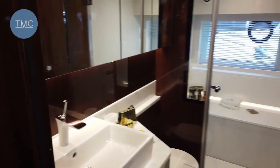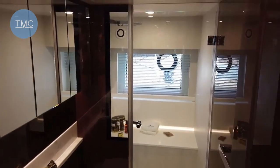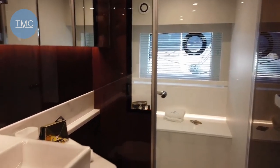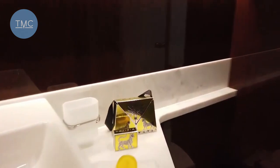So this looks like a hotel bathroom, doesn't it? Massive shower, really nicely fitted out, plenty of storage, and really feels quality items in there. And again, a huge hull window, so everybody can watch Jason showering.